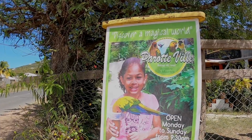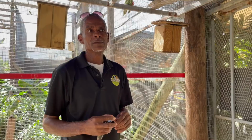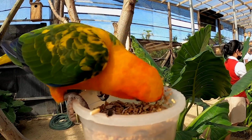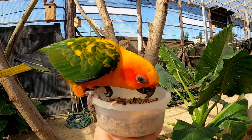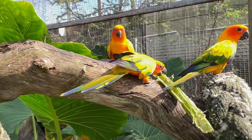Parrot Ville is a great option for bird lovers and families. At this walk-in bird park, you'll learn about the bird species and interact with them firsthand. You'll be given a cup of birdseed, and before you know it, you'll be making lots of colorful little friends.